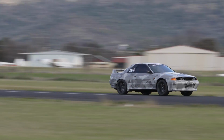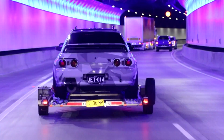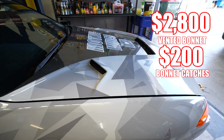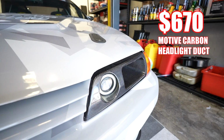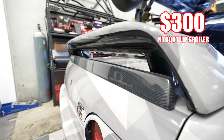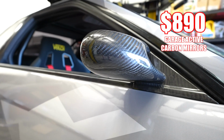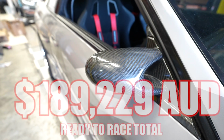The exterior modifications of the car really are up to the owner, but personally, we feel that a big powered GT-R needs a vented bonnet with bonnet catchers like this Top Secret dry carbon item, and a Motive headlight duct for better heat management and to get fresh air to the turbocharger. An N1 boot lip spoiler will also aid high-speed stability, and Garage Active Group A mirrors reduce drag. Anything beyond that is pretty much purely cosmetic.